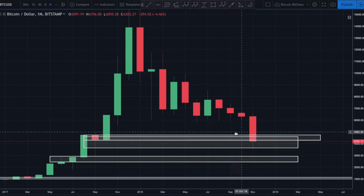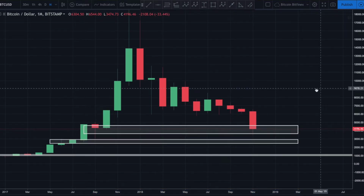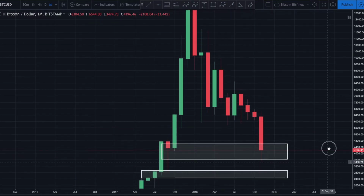If it can close above 4,270 on Coinbase, call it 4,300, guys, in this order block, at or above there, in my opinion, that's going to be a rather bullish sign. Now, zooming all the way out, guys, just to make sure you're prepared for all scenarios, and I'm not spreading any FUD at all, just want to make sure you guys are prepared.